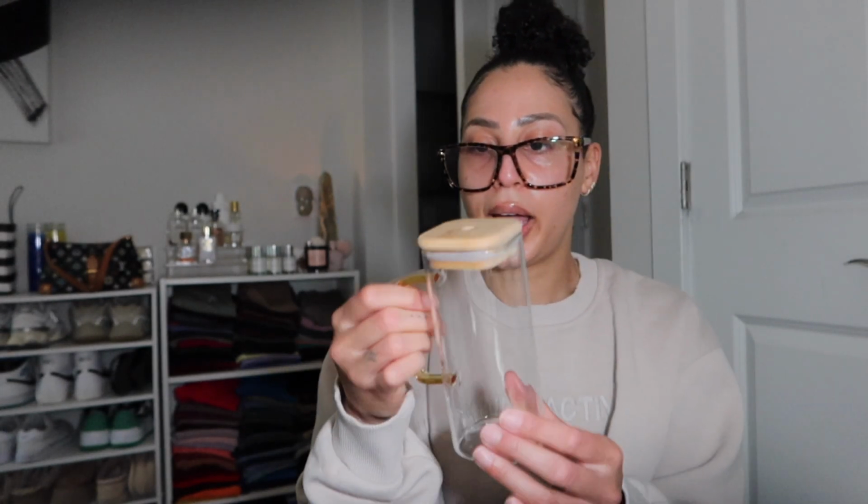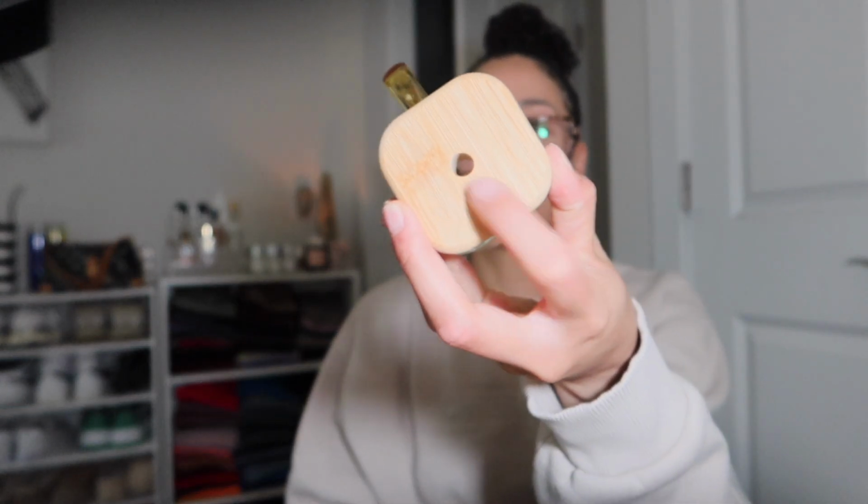This, I think it's glass. I am not sure. I want to say it's glass, but I thought this was the cutest thing for iced coffee on the go. There's even a little hole so you could put your straw in there as well and you won't spill it, and it's definitely small enough to fit in a cup holder, and the lid actually has a rubber stopper.